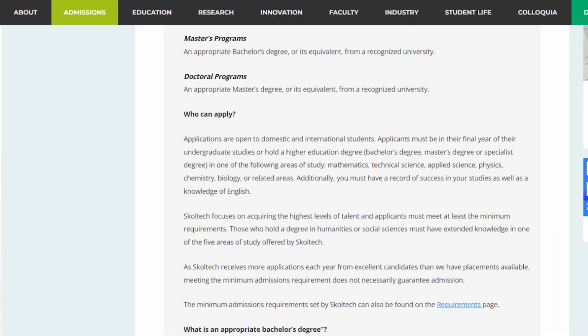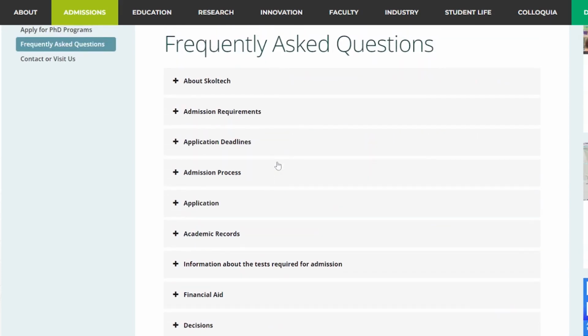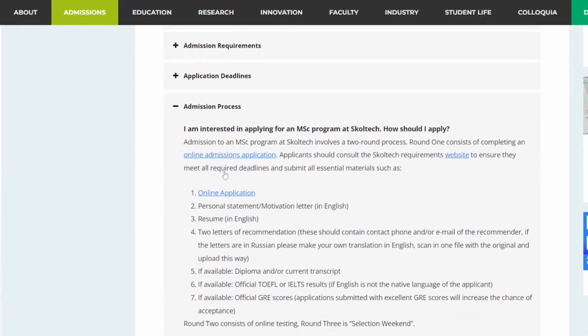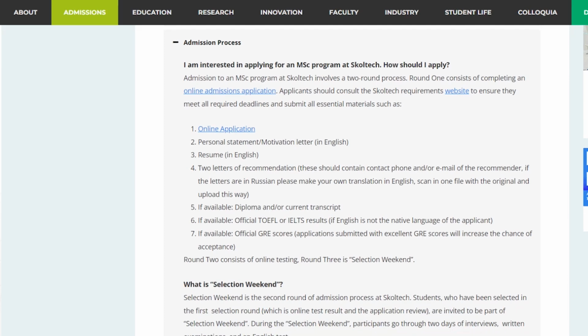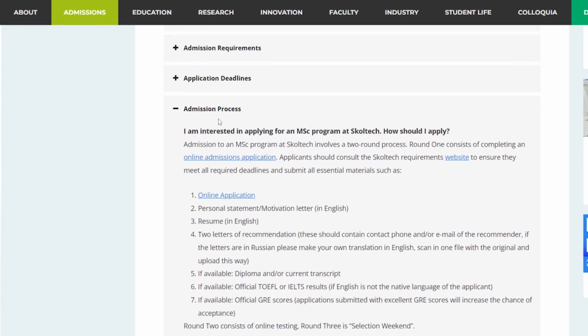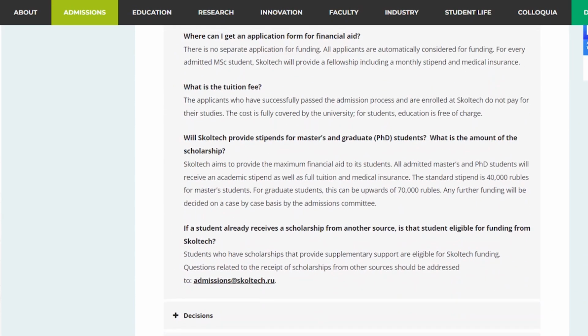Now these are some of the following areas of study. You have mathematics, technical science, applied science, physics, chemistry, biology, or related areas. So here you are provided with all the information that you need, how the process is going to be done. You're going to need a motivation letter, your resume, 2 letters of recommendation, and so on. There's also going to be an English language proficiency test, financial aid. As you know, this is also fully funded.